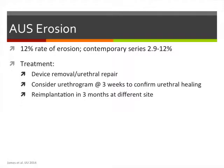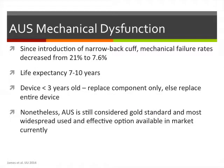In terms of erosion, there's about a 12% rate of erosion, and in contemporary series, it's about 3 to 12%. Basically, treatment of erosion would be device removal, urethral repair, and you can consider a urethrogram to make sure that the urethra is healing well, and you basically try to reimplant the sphincter at a different site.